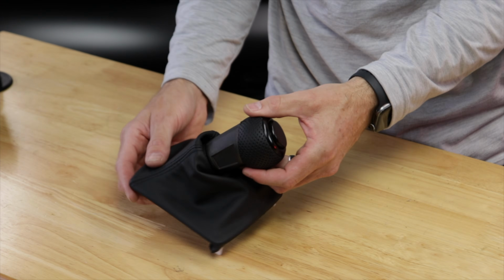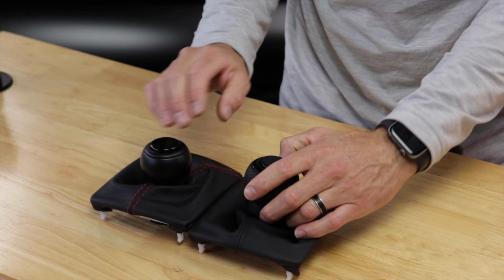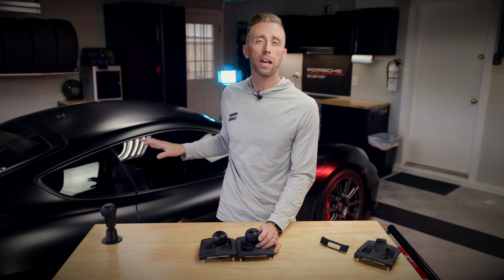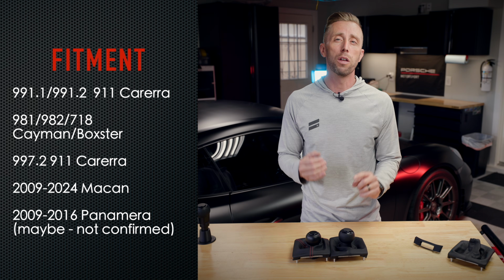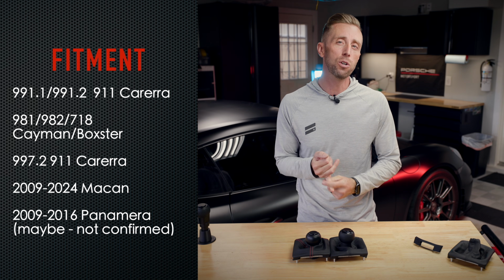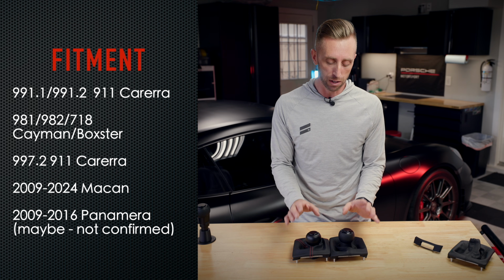Here's what it would look like with the black leather boot and the black stitching. Remember, they also offer white stitching, which is pretty common. It's kind of the base stitching, say, in the GT4. But you can't do a leather boot with the 997.2 or some of the Macans, so just keep that in mind. But the rest of the cars, it's good for.